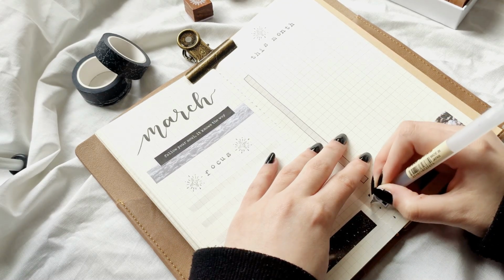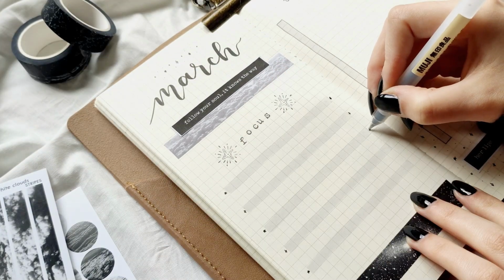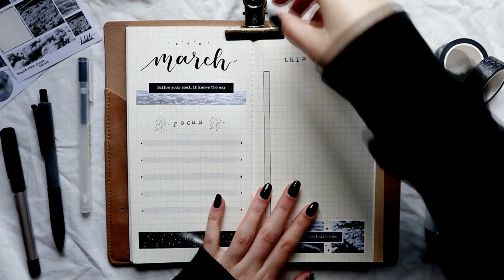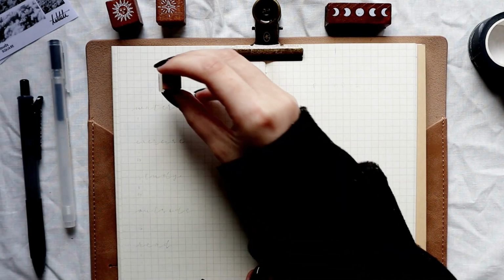I wanted this theme to be kind of minimal, but not naked, if that makes sense. So I added a few elements to the page so it wasn't so bare, but that was the idea that I had in mind for March, so that's exactly what I did. It has more stickers and elements than other months, but I really like the result.